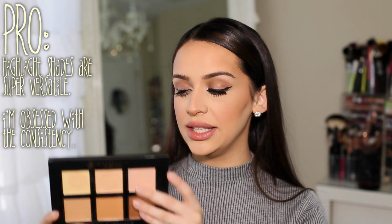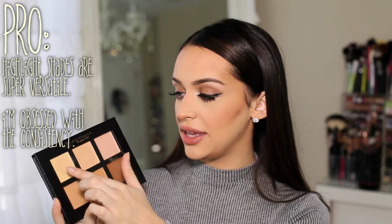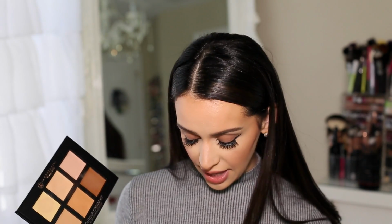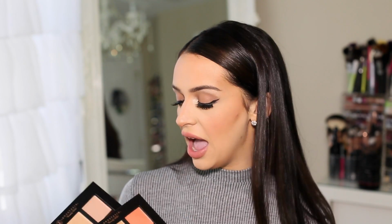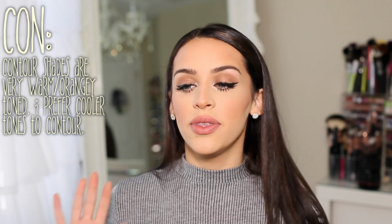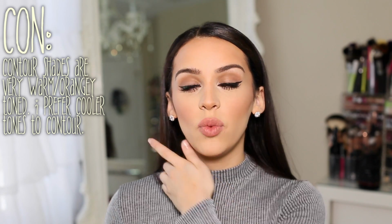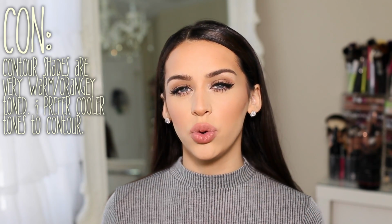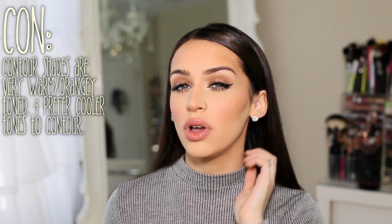One thing that I love about the light kit is that it has the banana color, the vanilla color, and then the cool pink. So it's going to have your warms, your neutrals, and your cooler tones. So depending on your skin tone, this is really versatile. Besides the highlight colors, I have to say I'm not a huge fan of the colors of the contour creams that they chose. Let me tell you why. Recently, one thing that I've been doing and one thing I've been obsessing over is using really cool grayish tones to contour.